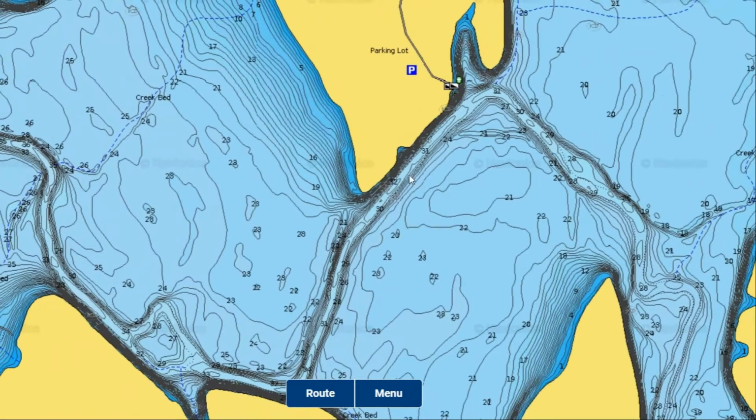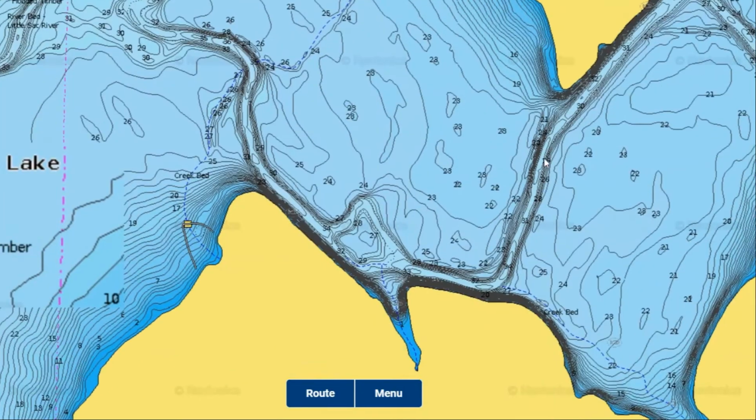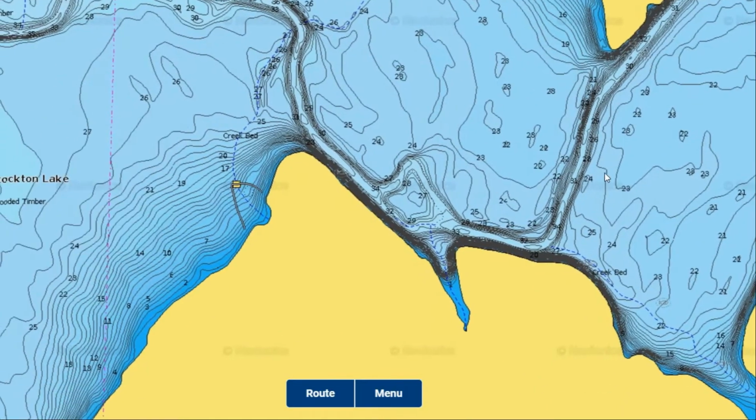They've moved back out of the backs of those coves a lot of the time, especially if you guys can find any kind of bait fish along in those sections. Those are going to be great areas to catch some of these fish.